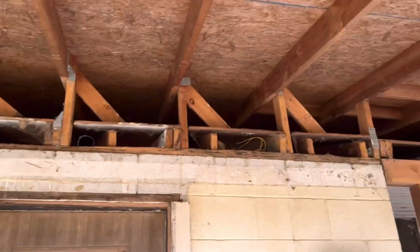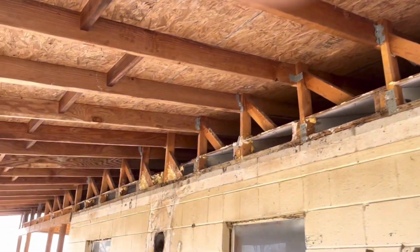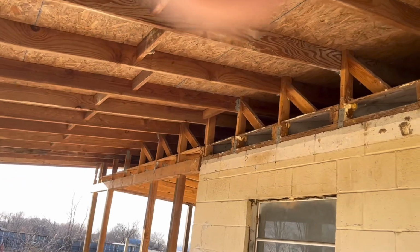All right, guys, just showing you what it looks like a little bit more cleaned up. Got it all out of there, all the extra yucky junk.